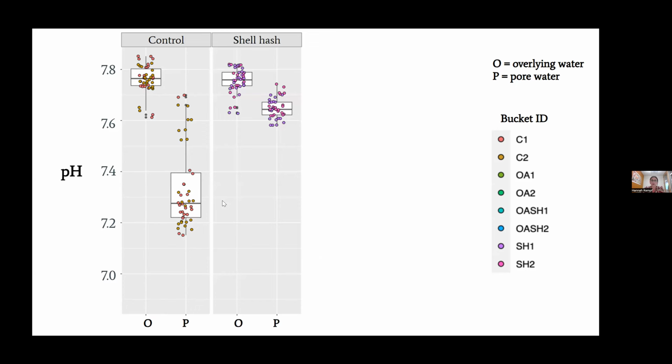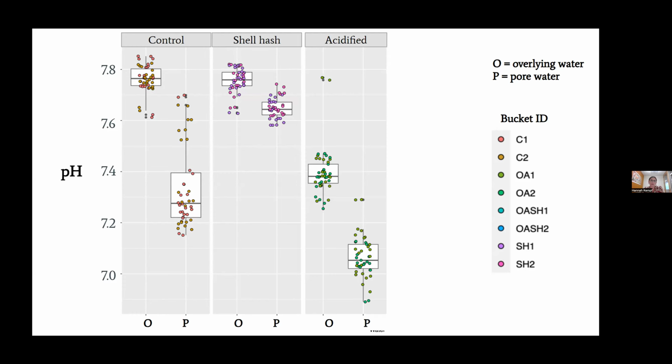When we compare this to our shell hash experiment, our overlying water is also around 7.8. That's what we expected, but our pore waters are pretty significantly higher than our pore waters in our control treatments, suggesting that shell hash is buffering acidity. In our acidified treatment, the overlying water was around 7.4. That's what we were aiming for. And our pore waters were very acidic at around 7.1. However, there's some spread in the data, which you can see.